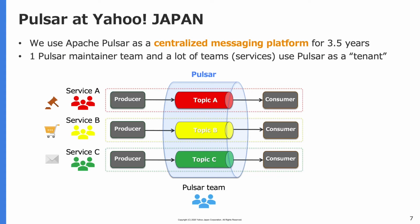Yahoo Japan has used Pulsar for about 3.5 years. We use Pulsar as a centralized messaging platform. In other words, there is a single Pulsar and a lot of services use it as a tenant. So there is a Pulsar team, including me, and they are maintaining Pulsar. There are many service streams such as auction, shopping, and mail, and they are using the same single Pulsar as tenant.